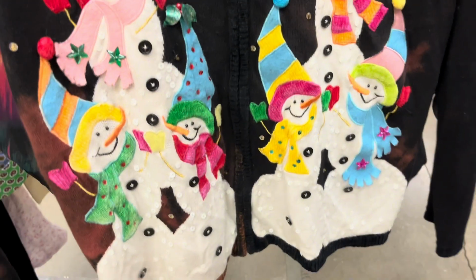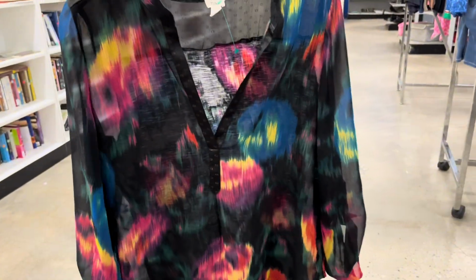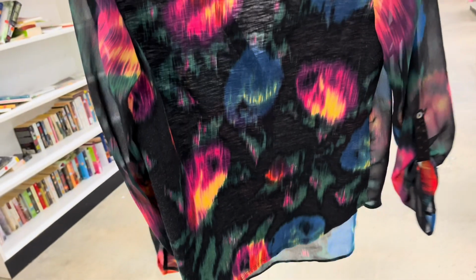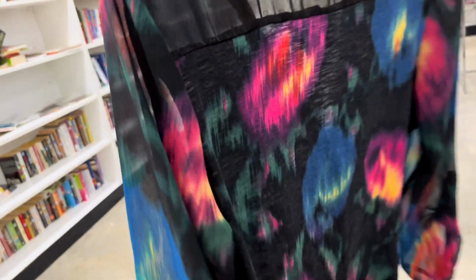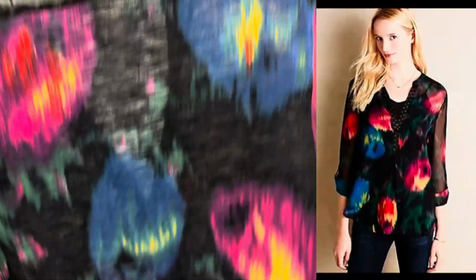Y'all, this made me so sad. I wanted to get this, but obviously it's completely ruined. This is Tiny by Anthropologie. And I think I let my feelings just get all up on me on this one because I thought it was beautiful. The comps didn't look that great. There weren't any solds. There were a lot listed. But my size is bigger than the other ones that are put up. Most of them were smalls and extra small. So I'm going to grab it anyway.